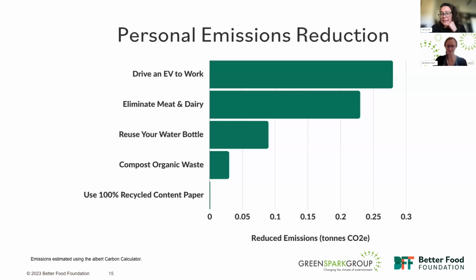Okay, I see Michael says proper portioning, food donation of edible excess and compost systems are key. Absolutely. We definitely need composting on sets as well.